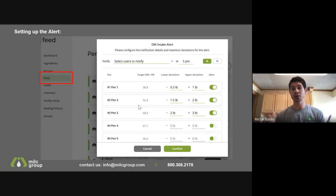You can choose which pens are going to be part of this setup, because once again, if we're feeding steers out there, that pen is probably not as relevant. So that toggle on the far right allows you to say, okay, I want this pen to be part of my alert. And then the two important columns there, the lower deviation and the upper deviation, are the boundaries where you think things are fine.